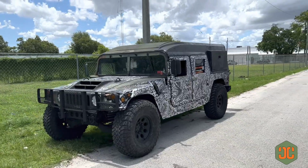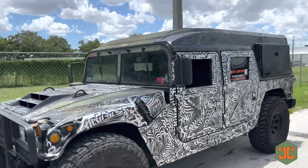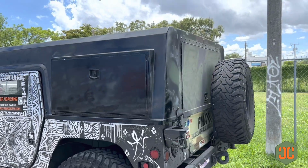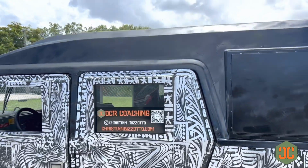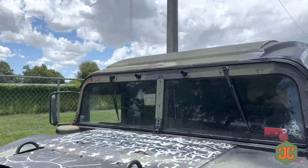All right, guys, here it is. Got some rattle can, just to match the body a little bit until Jonah can get to painting it. But everything's mounted up. The boxes are awesome. And can't wait to insulate this thing and keep the adventure going.